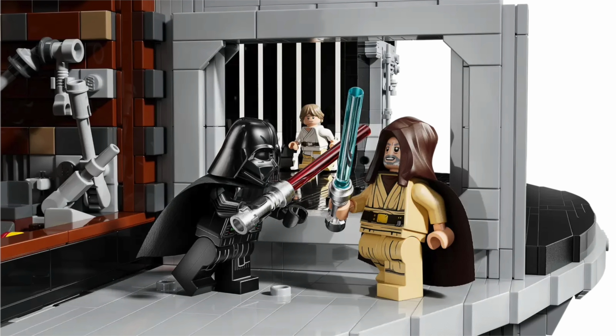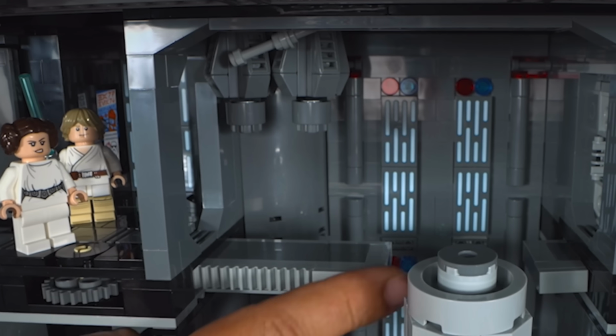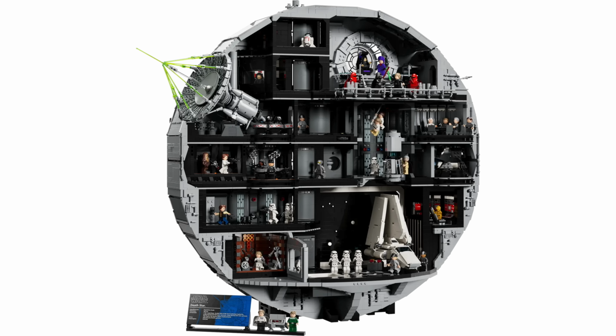Kind of a short good one here, but the way all of the rooms are interconnected for the minifigures to walk through and get to is really cool. They can go up and down the elevator, in and out of doorways and through hallways, and each room is basically accessible without actually ever having to leave the Death Star.